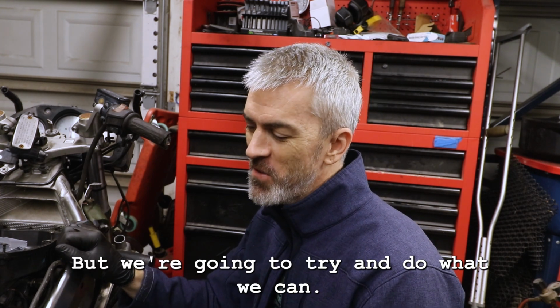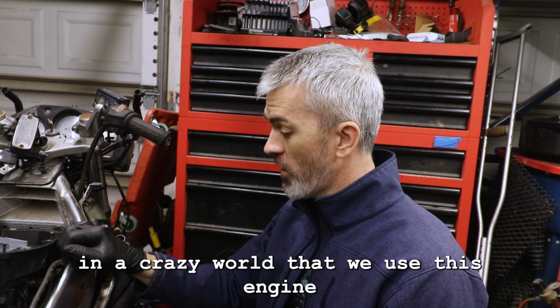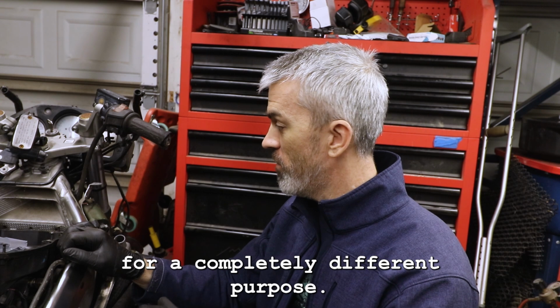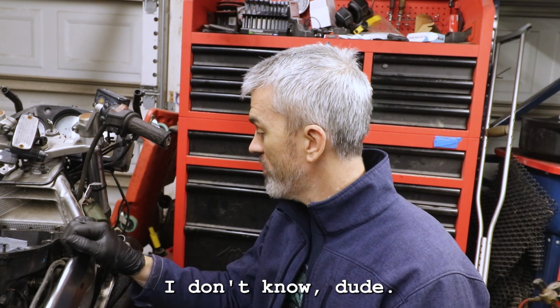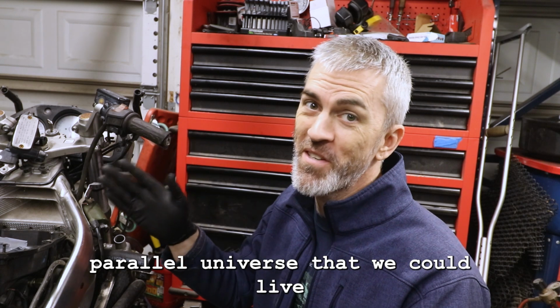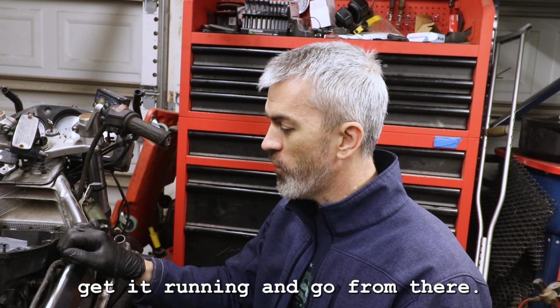But we're gonna try and do what we can, and I'm not even sure that I will end up using the bike in its current condition. It's possible in a crazy world that we use this engine for a completely different purpose, like maybe we make a chopper out of this engine. I don't know, dude. That's a theoretical parallel universe that we could live in, right? But at this point, I just want to get it running and go from there.